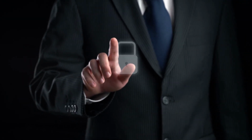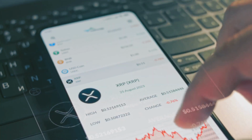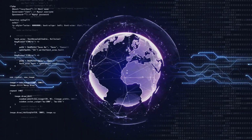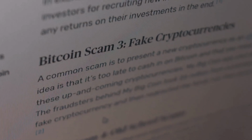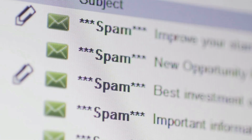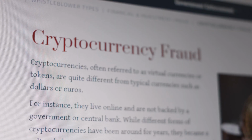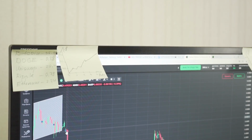Now let's keep your crypto safe. Set up two-factor authentication, 2FA, with an authenticator app. Don't skip this. Be alert for scams. No one can guarantee profits, and no legit platform will ask for your password or private keys. Ignore unsolicited messages offering investment help or promising to multiply your crypto. Stay skeptical and protect your assets.